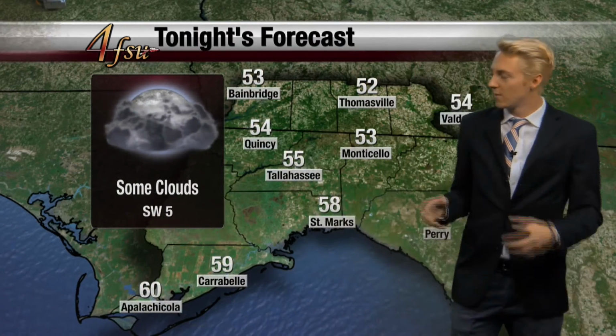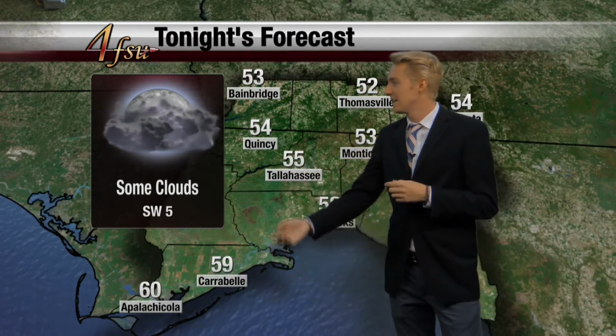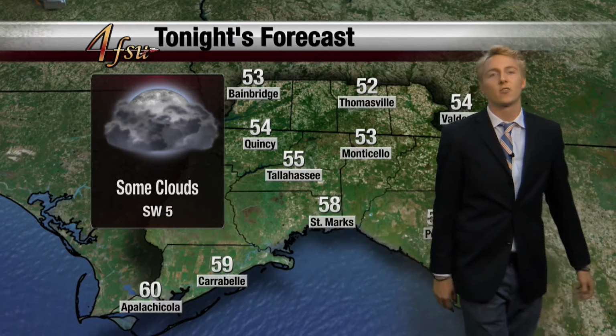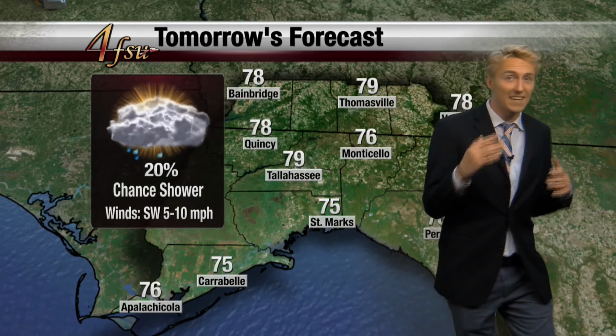Tonight's forecast, we're sitting about 55 here in Tallahassee, 54 in Quincy, and along the coast, it's a little bit warmer tonight. Apalachicola, about 60 degrees. We're going to have some clouds here in Tallahassee with a nice light wind out of the southwest at 5 miles per hour.